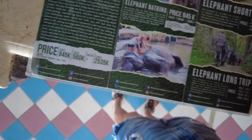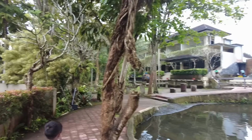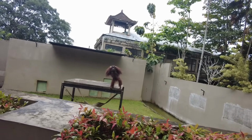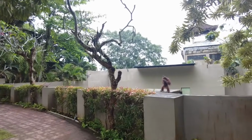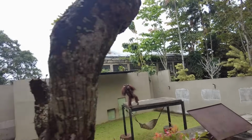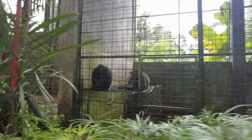We're gonna do the elephant tour. Hope we can ride on the elephant. Okay guys, we're going. I thought that was real. It is real. I don't know. This is real. Come on. Oh, we go on the other side, guys. Oh, see, it's moving. That's the orangutan? I think so. This is the luwak. Oh my gosh. That monkey is real. Yeah, it's real right there.